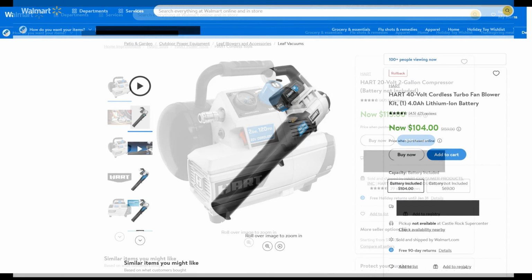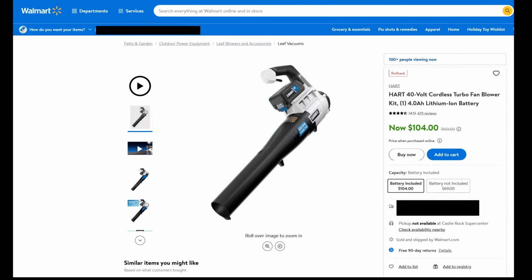And next up, we have a Hart 40-volt blower with a battery included. So overall, that actually seems to be a fairly good price for $104. Normally, this particular blower retails for about $159, so that's giving you roughly about a $55 discount plus tax, which is a fairly decent discount for a battery-powered blower. So at the end of the day, if you need a blower, this is a decent option to consider.